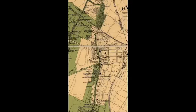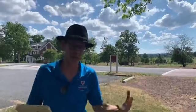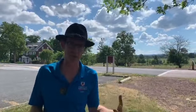So we have opened up together a whole new part of the battlefield. We know we have some more restoration to do over here, and we really appreciate everything you've done to help us and the National Park Service to be able to tell the story of Gettysburg more completely by having this land preserved and to be able to see what the soldiers saw.